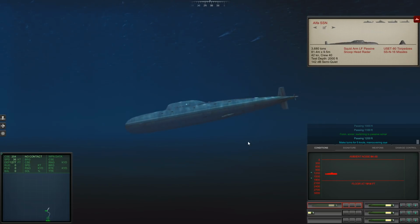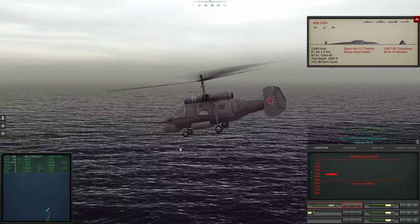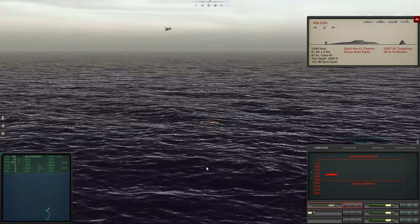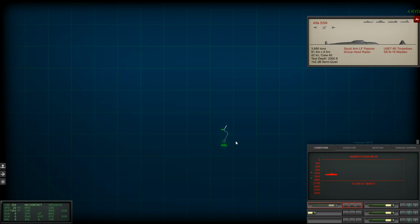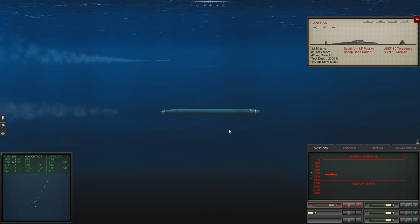We're dealing with a surface group, that much is certain, but that does not mean that they don't carry any submarines. They have one helicopter in the air, which looks remarkably like a Russian. And aside from that, it seems to be passing just overhead. Which, judging the sound profile of this boat, is no surprise. Let's see if these subs are doing anything useful.